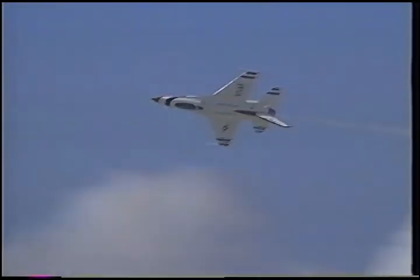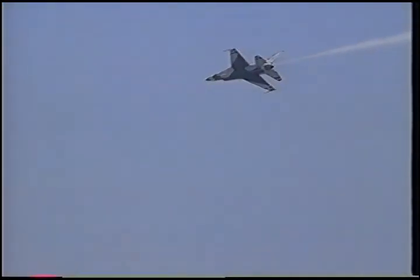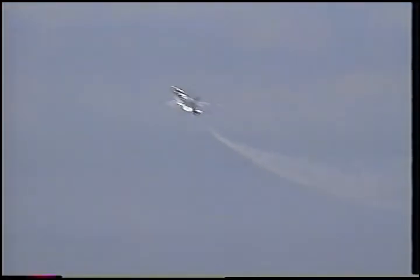And again, now we got a little precise movement here. We got ourselves an 8-point roll, stopping at each of the cardinal points, plus 45 degrees on the aileron roll. 8-point hesitation roll.